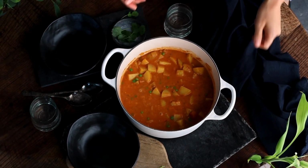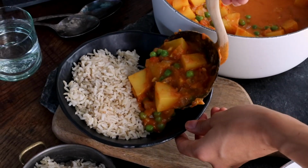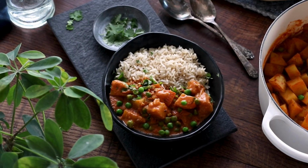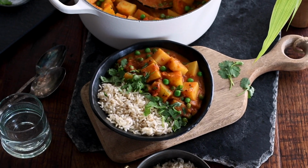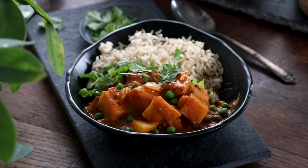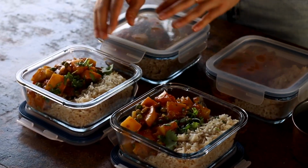So once we've added the cooked warm brown rice into a bowl, we're ready to scoop a generous amount of the aloo matar alongside it. Feel free to garnish this dish with some optional chopped cilantro, and then you're ready to enjoy it. The creaminess from the potatoes and the complex flavors from the spices all mixed in that tomato sauce make this a really comforting and filling meal, and it's one that also keeps really well. So feel free to pack up any extras, and then you've got lunch or dinner throughout the week.